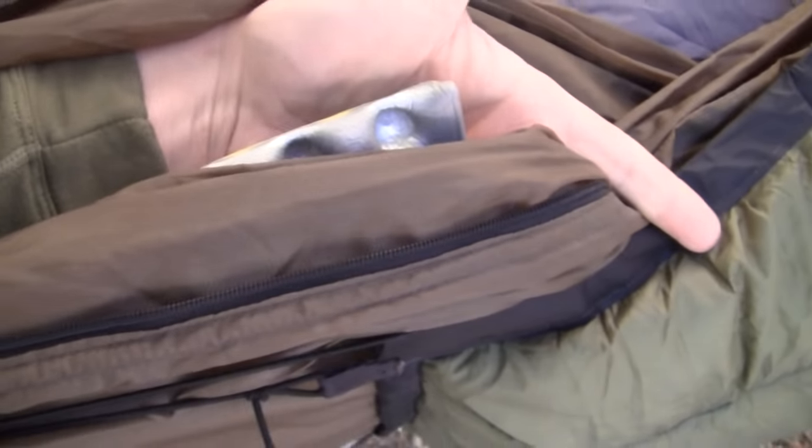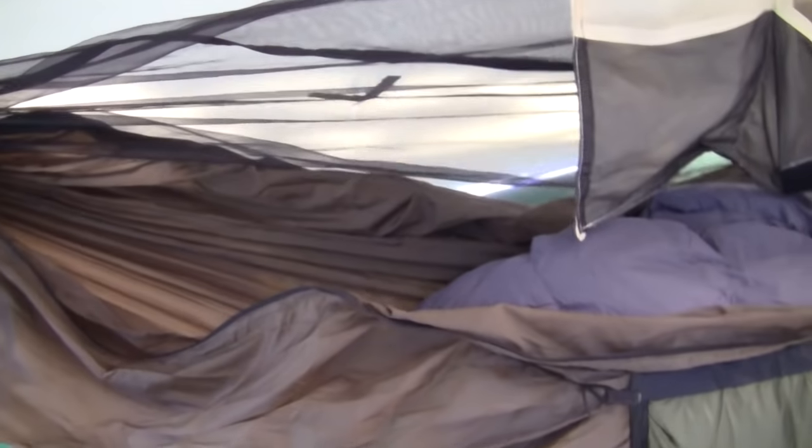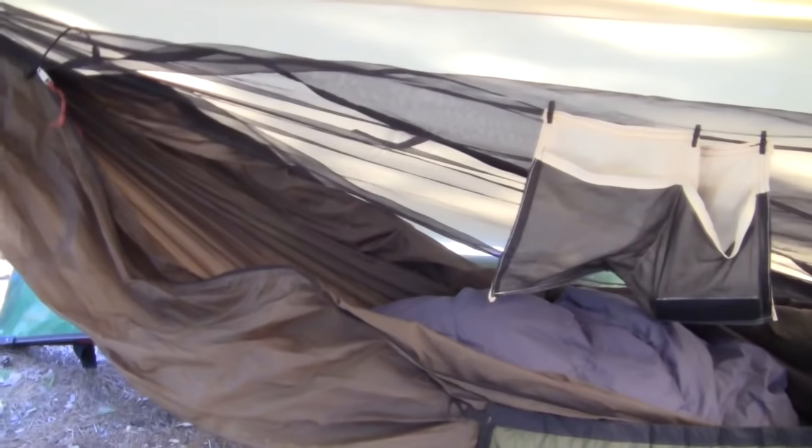between here. So this has two layers to it. So this is layer one, this is layer two. So you just slide that into there. So I just slid it in, and you want to get it where it's right at the edge of your underquilt, or just a little bit overlap. I have mine coming over here about a couple inches. And you slip it over into the foot box that way as far as it will go, and that will keep my feet warm.